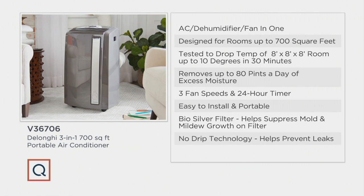Now, we've had this independently tested to show how fast it will drop the temperature. In 30 minutes, we drop the temperature 10 degrees in a room 8x8x8. Wow. In 30 minutes, 10 degrees. So think about that. If that room was 85 degrees, it's now 75 degrees.